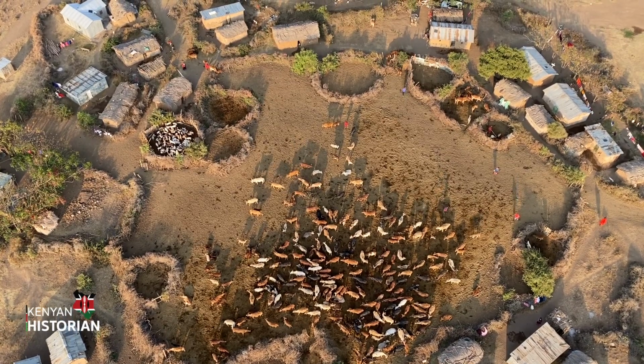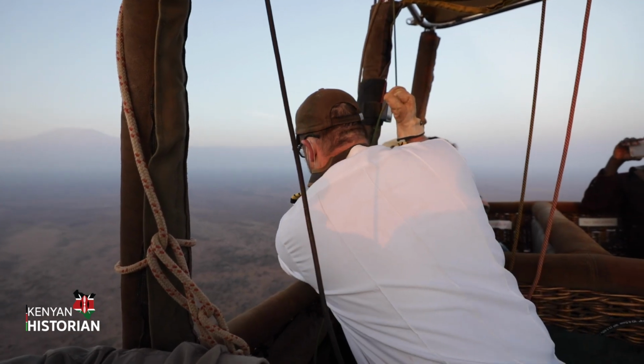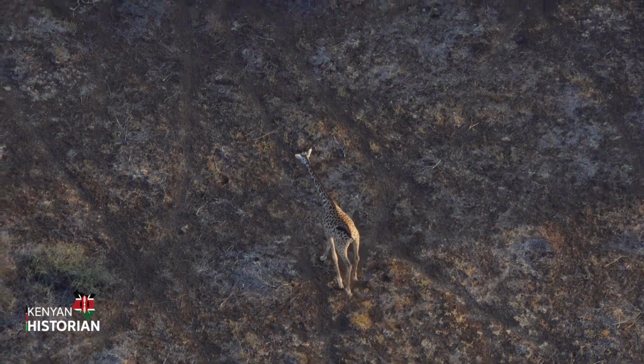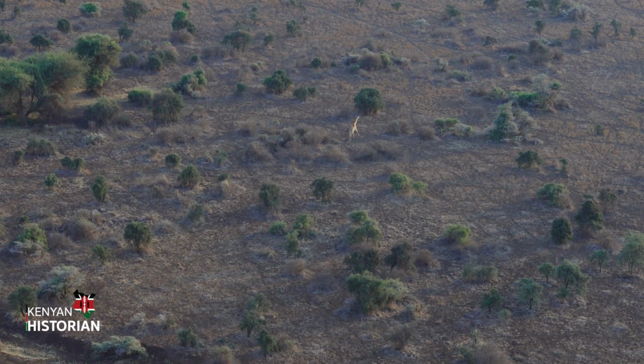Everything we do in a balloon, we're thinking about 10 minutes ahead. Oh, I didn't even see this giraffe here. Yeah, there's a couple of them down there. Oh, nice. Some giraffe over here, and some of the ones I was seeing were over here between us and Kibo Camp.